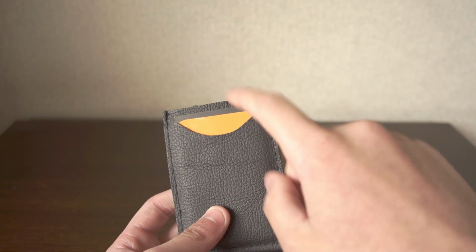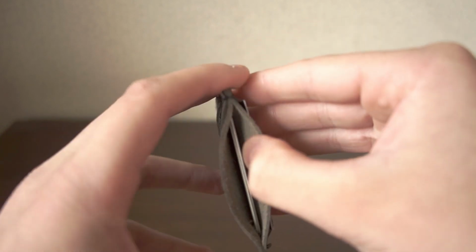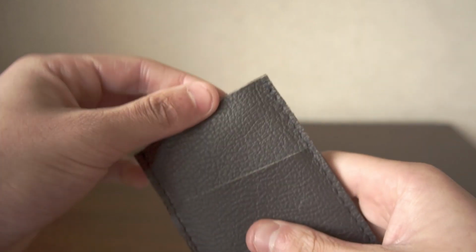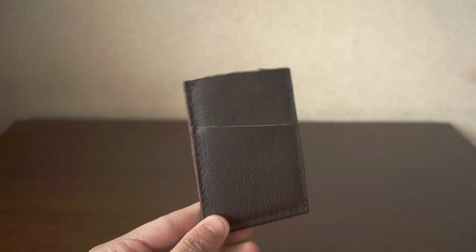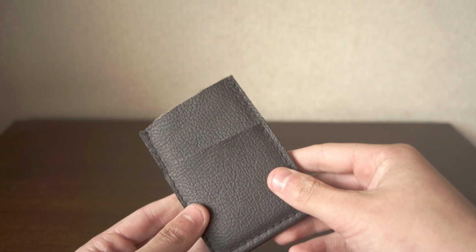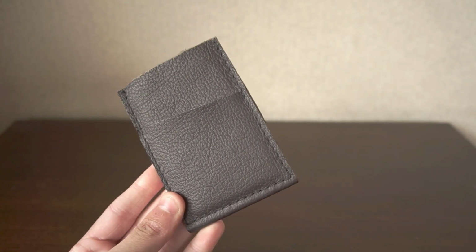Yes, I am a peasant. I'm only a level 1. And on the inside, I've got some more cards in there, mainly just loyalty cards and stuff like that. So yeah, this is the wallet that I carry, and I haven't really taken it anywhere yet, since I've only had it for a couple of days, but it actually works really well.